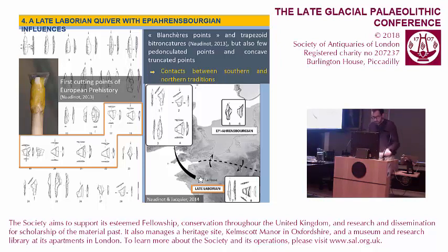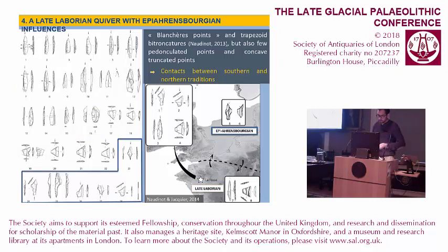So with these typical Late Laborian elements, we also found several small pedunculated points and obliquely truncated points at La Fosse. And these elements are very similar to the ones known in the APR. So it is very interesting to find on this site typical Late Laborian influences, but also APR influences. I will come back to this later, but it's a very interesting point.